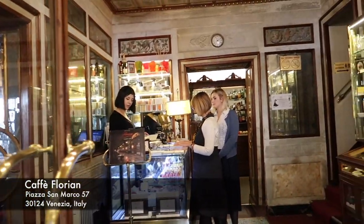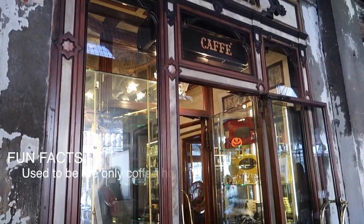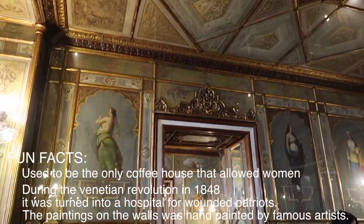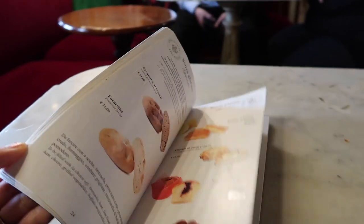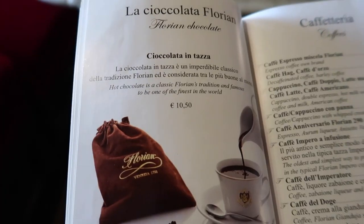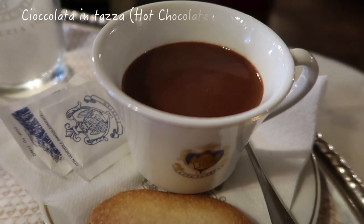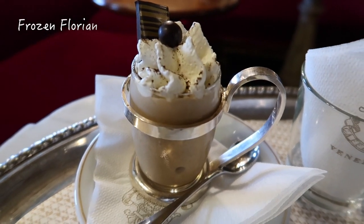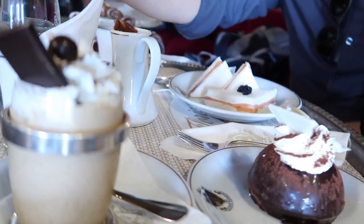Cafe Foreign opened in 1720. It is the only coffee house that's still operating today. It's incredible how well maintained this place is. Their service was not very attentive. We were not greeted when we walked in, so I was a bit confused if it was self-seating. And then it took forever to flag someone down to get our bill. Not what I was expecting at such an expensive place.